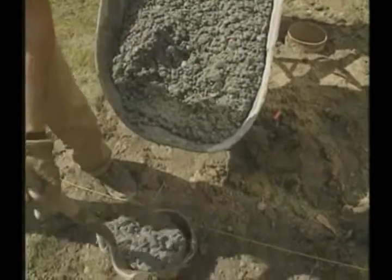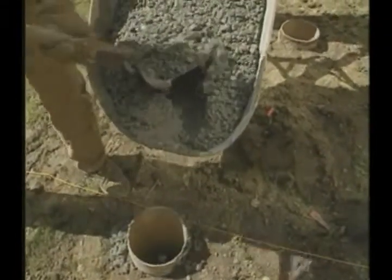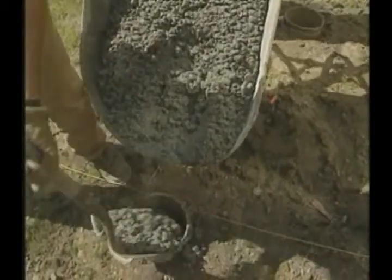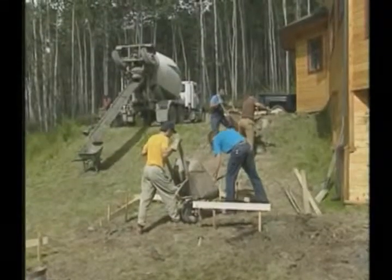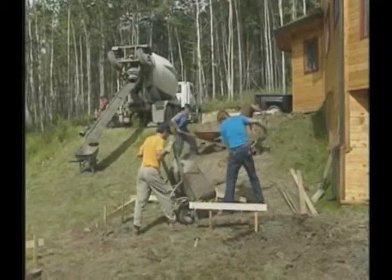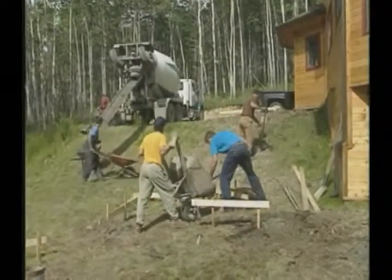If you just have a few holes to fill, you can probably mix the concrete yourself. But if you're paying for labor and your deck is fairly large, it's probably cheaper to have it delivered. I talk more about this in the book. I think we'll fill the rest of them from up above.